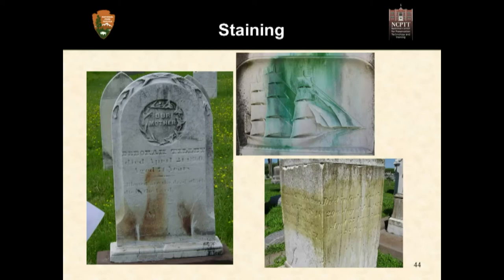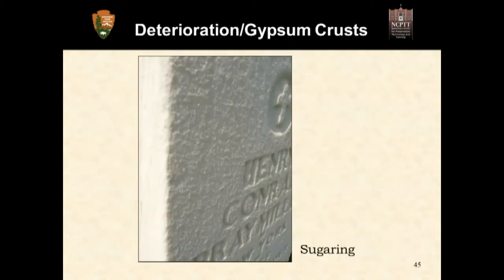But a lot of times when you have rust staining or copper staining, you can't just remove that with anything off the shelf. You're going to have to call a professional in. But with those two, they're not going to harm the stone. You can just leave it or get a professional. But nothing that you can go to Lowe's or Home Depot and buy will take it off unless it just eats through the stone itself.